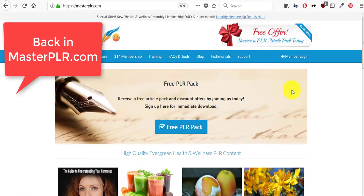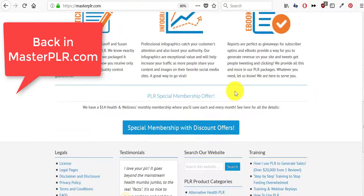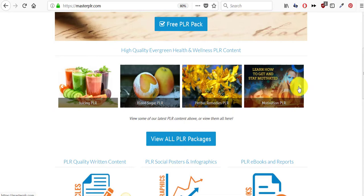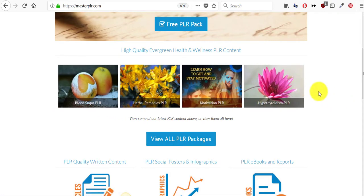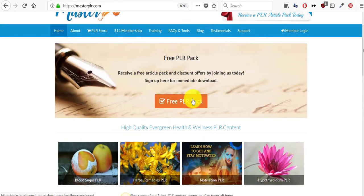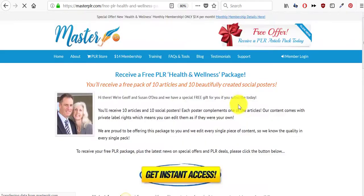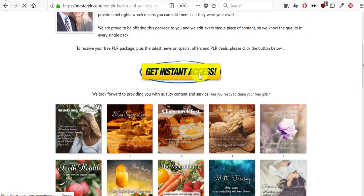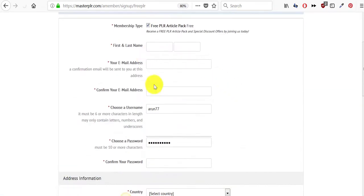You notice something? There is no store here. You don't see any products being displayed. There's a few here, but this is a slider. It's to tempt people to buy their content. There's an option. If I click on it, I'm sure there's going to be an opt-in page popping up somewhere. Okay, get instant access. Yes, you see, so now you sign up, you are on Susie O'Day's list.